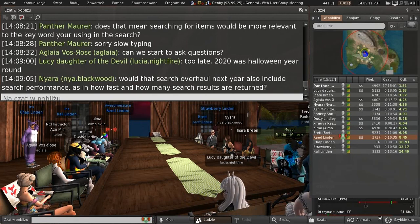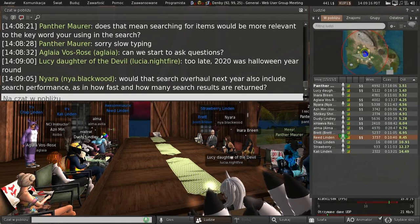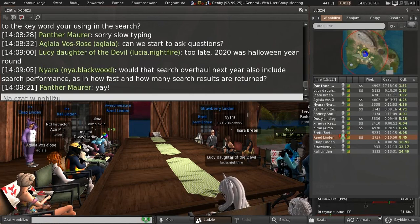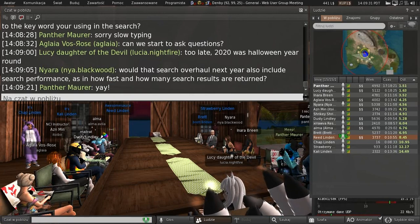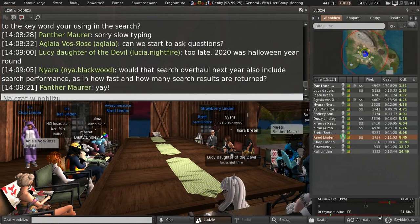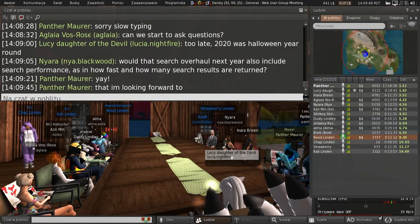Okay, Panther, let's hear. Does that mean searching for items would be more relevant to the keyword? Yes. So Panther, in the future, yes, that's exactly what we want. Right now, the relevancy has not been changed. For the new rollout in a couple of weeks, there has been no tweaking to that, but that's our next step, to start making it actually give you what you're actually trying to search for. So this is just a looks facelift.